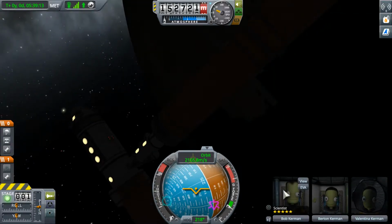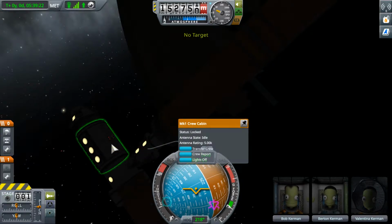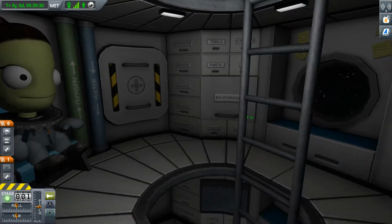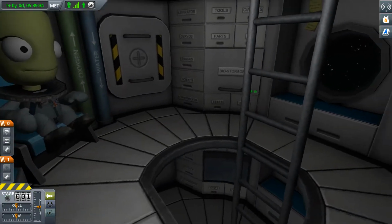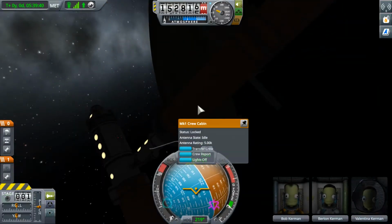Let's say Bob. Where in the world is Bob at the moment? How do I look at where my crew is? I can go here and look and see, okay, I guess he's in the science lab. That makes sense. But if I didn't know what the inside of the science lab looked like, how would I have found him here? I don't know.